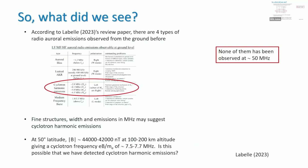But the descriptions of these in the article are fine structures, with a width of typically less than 1 kilohertz, so everything in the article seemed to point to what I observed in the BRAMS data, but never observed at 50 megahertz. However, these observations were always done in the north, so at a much higher latitude. At our latitude in Belgium, 50 degrees, the magnetic field intensity is somehow larger at this altitude. These are the values that you can get. And so if I compute a cyclotron frequency, I get 7.5, maybe 8 megahertz. So it's still lower, but is it possible that we actually have detected a higher harmonic from this?